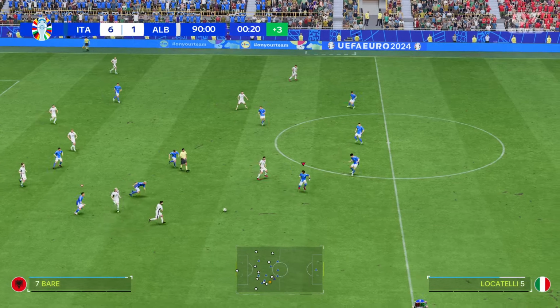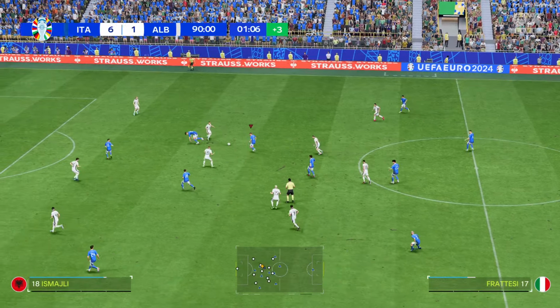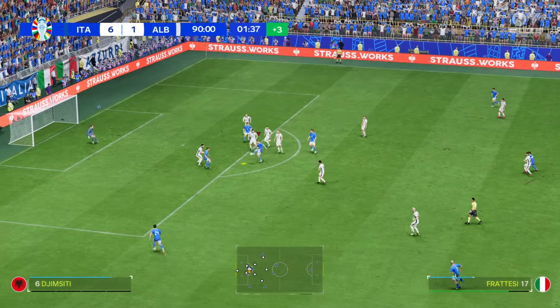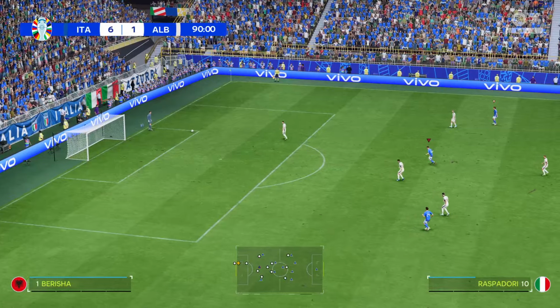Well, 3 minutes of stoppage time added on here by Rami. Zaniolo. And putting his body on the line. And striking it on the volley, just no luck. Well, good technique, but just wide of the target.